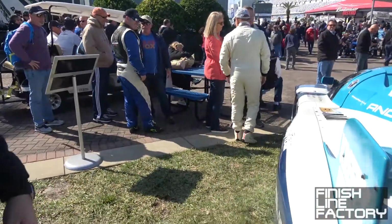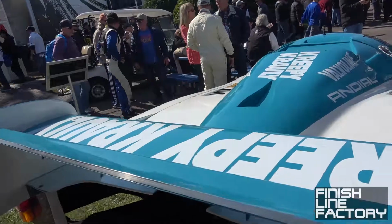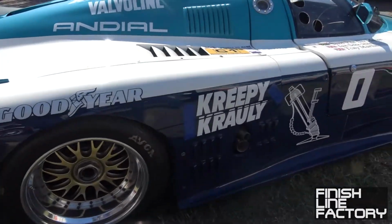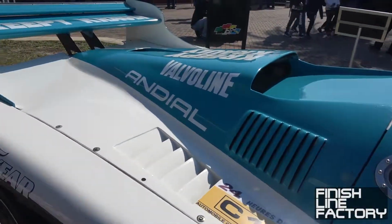Creepy Crawly is one of those pool robots that you hook up to the pump in your pool and you stick it down there and it vacuums the pool for you. But these were super cool. This came out of the IMSA's GTP era, the Camel GT Championship. So technically these are Group C cars. They're super cool, man. They make a great noise having that Porsche flat six in them.